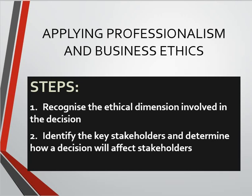Good afternoon, everyone. We're going to continue with professionalism and ethics, and we're going to look at how one applies professionalism and business ethics. Adapting an ethical and professional framework will guide businesses in making the correct decisions. There are 4 steps that can be followed to assist a business to be professional and ethical.